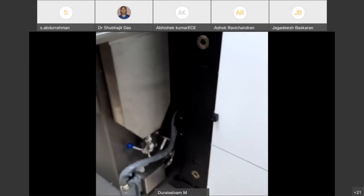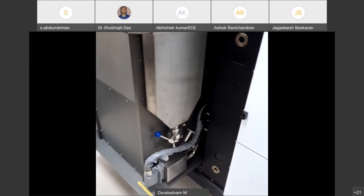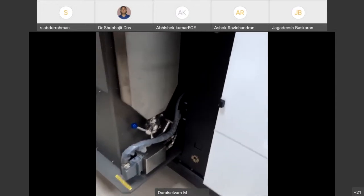I'll hand it over to Dr. Jayasalam sir. So we are shortly moving again to FDM. Over to you, Vignesh. If you are ready, you can show a few layers and then we will close the session after Q&A. Vignesh? Sure, sir.